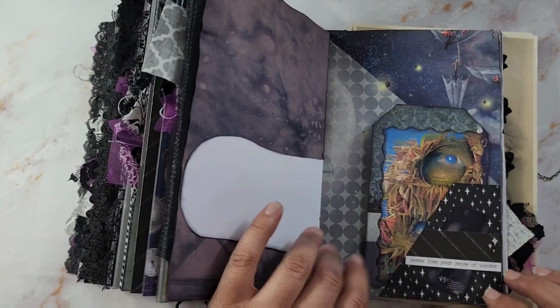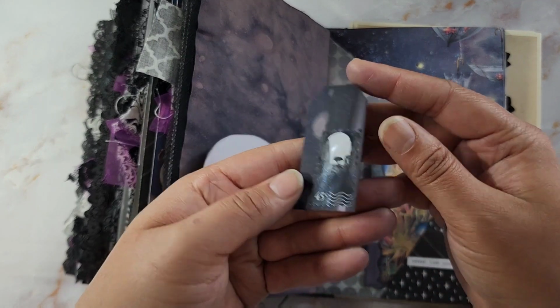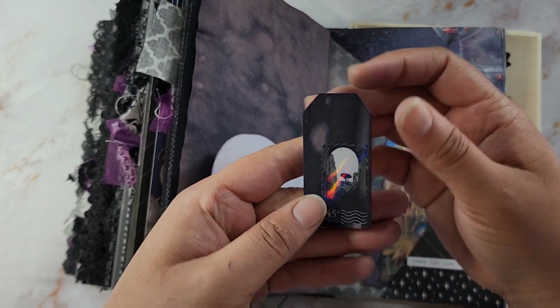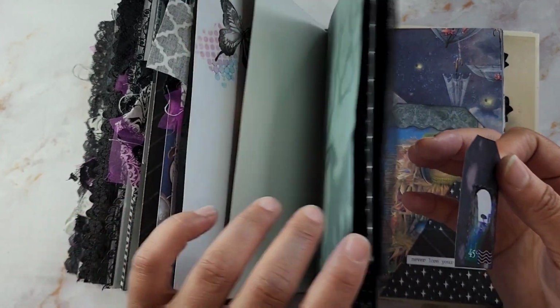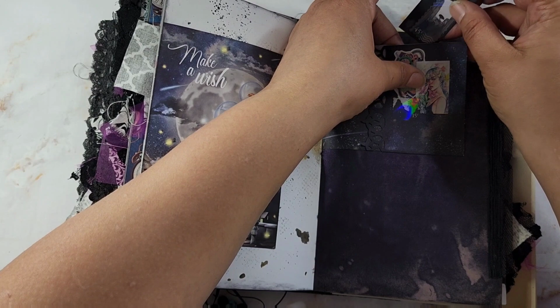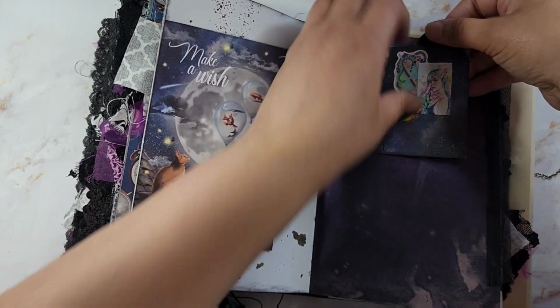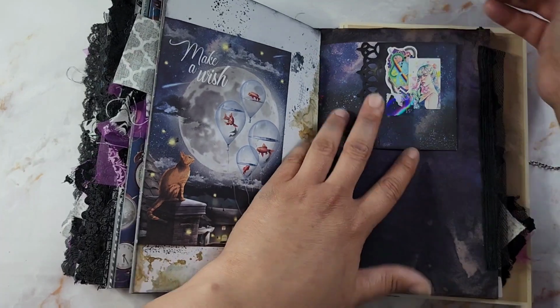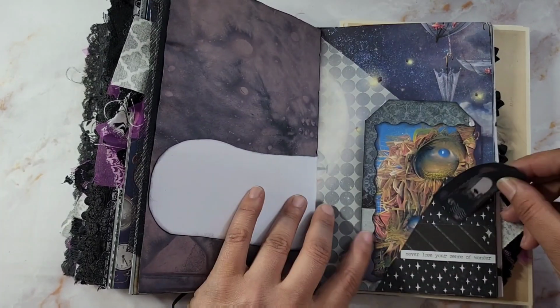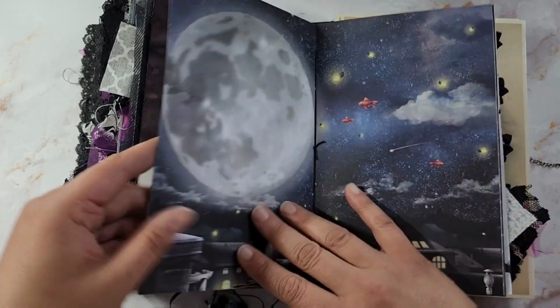There we go. So that tucks in there, and then there's a little belly band for a little tiny tag, which is one of those rainbow stamps. Actually, I can show you now because this one will fit. I'm not going to stick it all the way in there because it would be lost forever. But yes, it is a pocket. So there's a little belly band here. It says never lose your sense of wonder, which I thought went well.